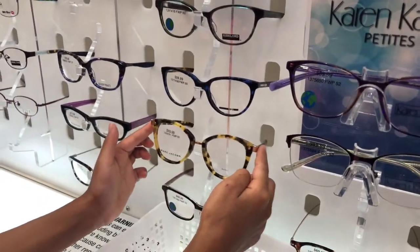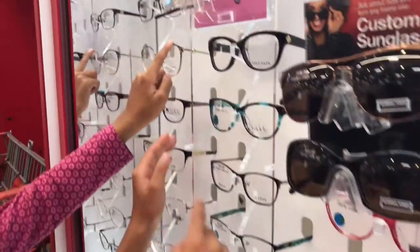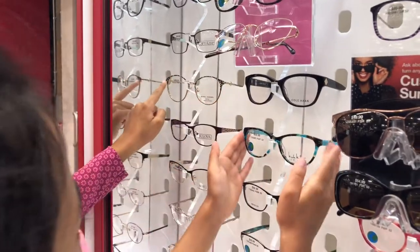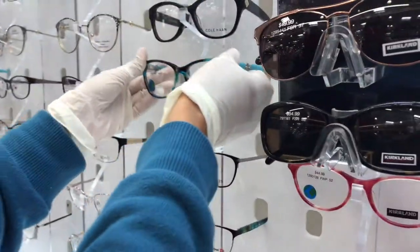This is like a cheetah pattern. It's like a cheetah pattern right here. And then it also has a real cheetah pattern. It's so good. And these have these blue glasses that are so pretty. Like, look.